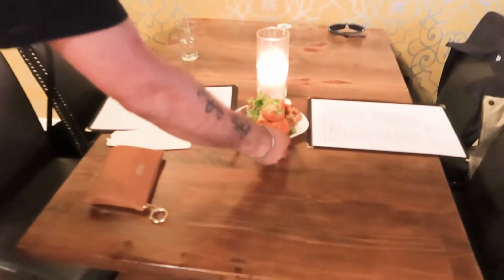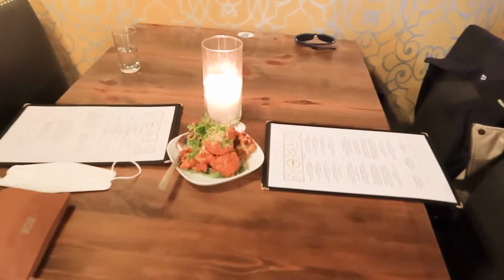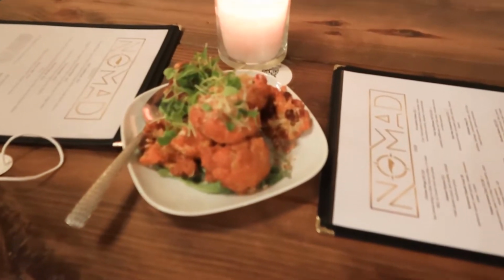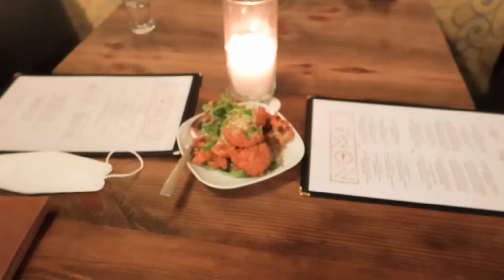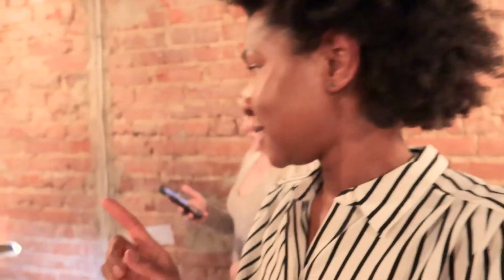On each table is the red Thai cauliflower from the small plate menu. It's vegan and gluten-free. It's red Thai cauliflower broken down, lightly seasoned and roasted in our oven, and then finished off. The real deal is when you're trying to eat, and everybody has to get a picture of the food before you can even eat. So pictures, then we get to eat.